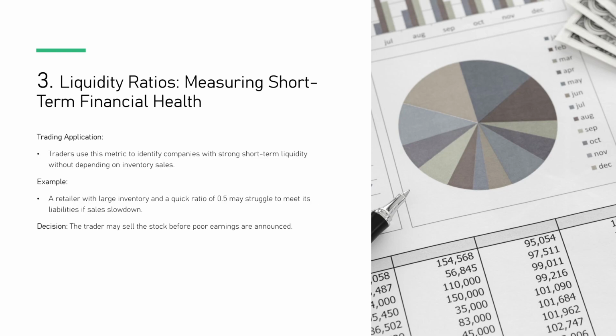The quick ratio is a valuable liquidity metric that helps traders assess whether a company can meet short-term obligations without relying on inventory sales. This is especially important for industries with large inventories, as a low quick ratio may signal potential financial struggles if sales slow down. In the example, a retailer with a quick ratio of 0.5 could face liquidity issues, making it a risky trade. Traders use this information to anticipate potential earnings declines and may sell the stock before poor financial results are announced.